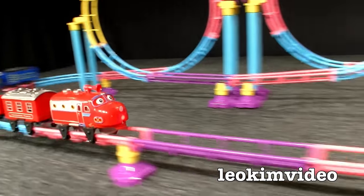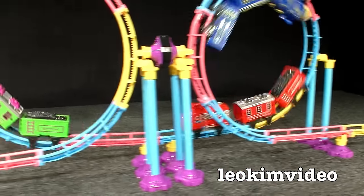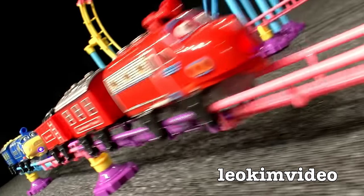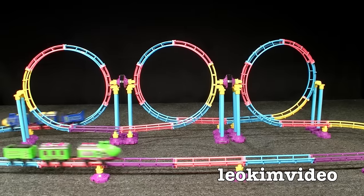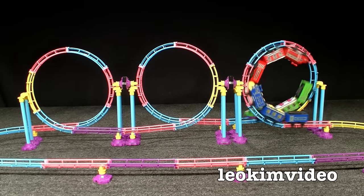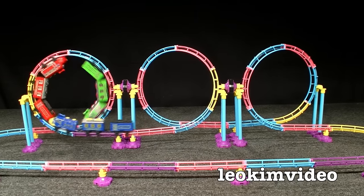I'm sort of thinking Wilson's starting to catch up to Koko. Getting very close now. Very close. A lot of nudging going on, a lot of nudging. Looks like they're all together now. It looks fantastic.